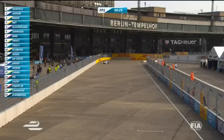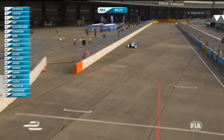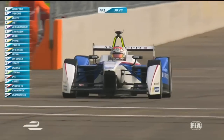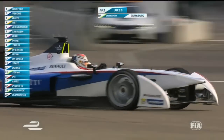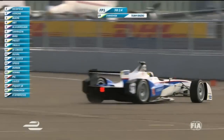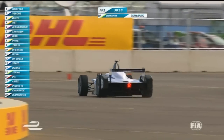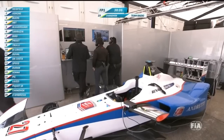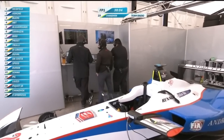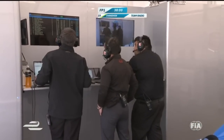Vergne comes through the final corner. Nick Heidfeld is currently the quickest man out there at 24.731. Vergne might just jump and beat him as he comes across the line. And no, he doesn't. He improves, but he's still 10.5 down on Nick Heidfeld's time in the Venturi car. You can see the times on the left-hand side as I think Vergne goes four wheels off. Yeah, I think that was a little bit past the track limits there, but it's good to see they're exploring the limits, and Jean-Eric looks pretty comfortable out there.